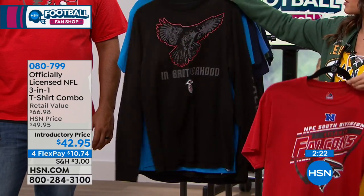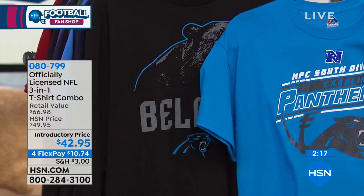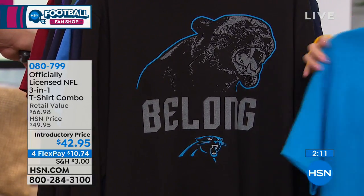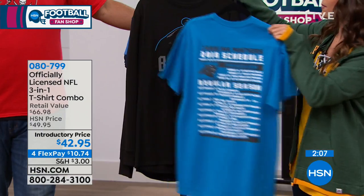So this is Falcons. I'm just going to keep walking you guys through. This is the Panthers. There's no more size small on the Panthers as well. That one's going pretty quick. Usually it is. The smalls or the 2XL, on either end of the spectrum, those tend to go the quickest. There's the schedule on the back for you.